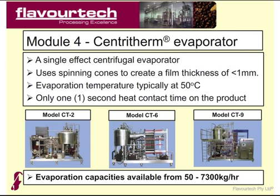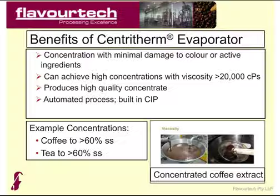So we have very high quality concentrates that are manufactured on this, and it's one of the reasons why it's gaining popularity in the pharmaceutical industry, because active ingredients are not damaged. Enzymes, proteins, polyphenols are not damaged, and the color is also not damaged. Because of the centrifugal properties, we can also achieve very high concentrations and viscosities. And if you have a look at the photograph down in the bottom corner, that is coffee concentrate coming out of the Centritherm evaporator at 70% solids.